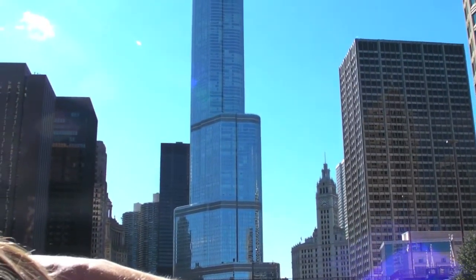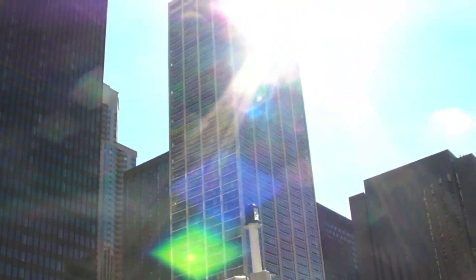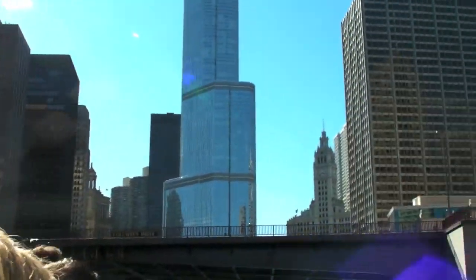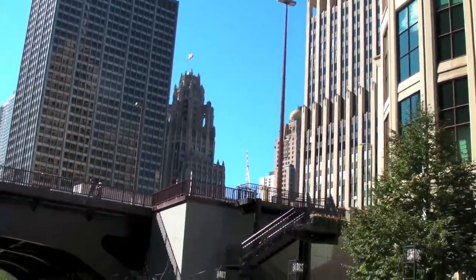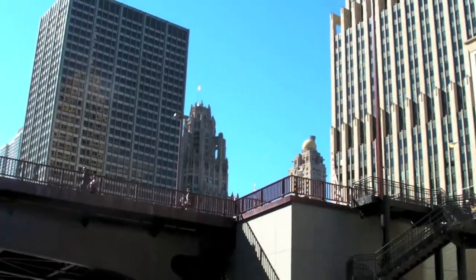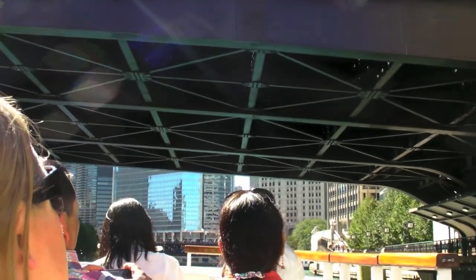Adrian Smith is the architect of the Trump Tower. He also designed the tallest building in the world right now. The Burj Khalifa building in Dubai is also one of his, as well as the NBC Tower, which you're going to see on the right side after the bridge next. Also by Adrian Smith. So quite a few buildings here in Chicago and all over the place, really. But that's what I'll tell you about next, the NBC Tower coming up on the right. More about the Trump as we get closer.